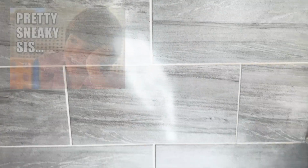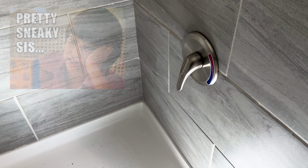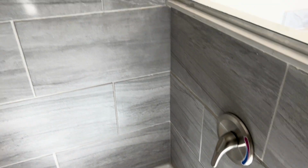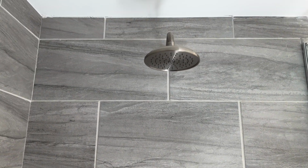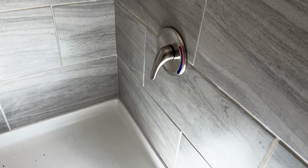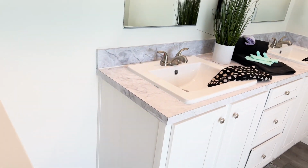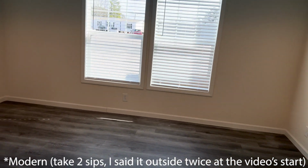Oh, pretty sneaky, sis. You sunk my battleship. So we got a handle right here on the side wall to control this up here. Nice, nice, nice. I've seen a couple of these, but I hadn't seen them in mobile homes. This is a nice feature. So this also can lead to you not hopping into some cold water and just doing a quick reach around here. So that concludes our tour of this home here.